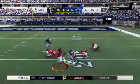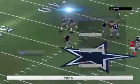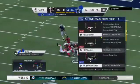What's going on here? Just like that incomplete pass, I'm going to try to tighten things up here for this next play. And that's going to be good for another 1st down as the tackle's made at the Falcons' 19.